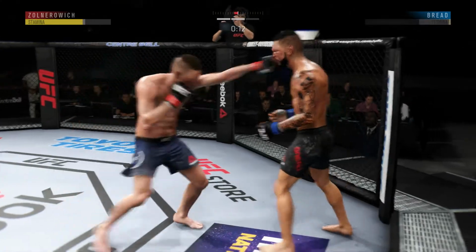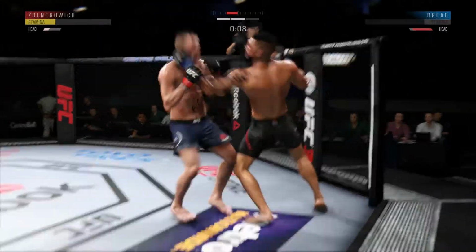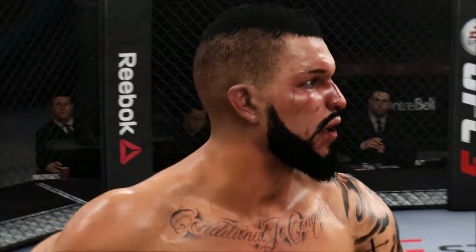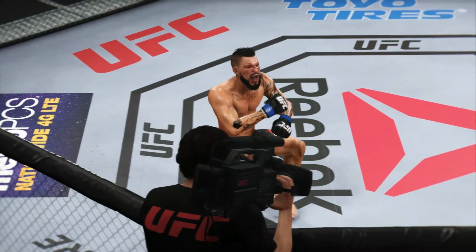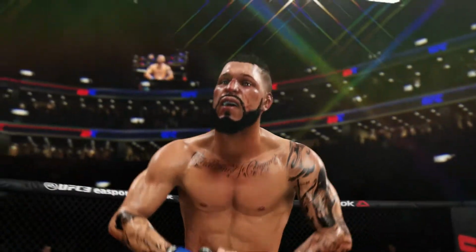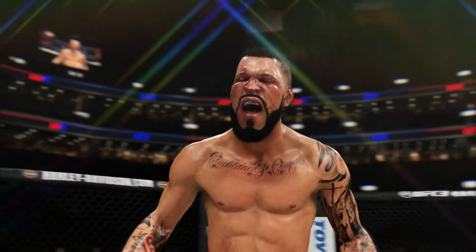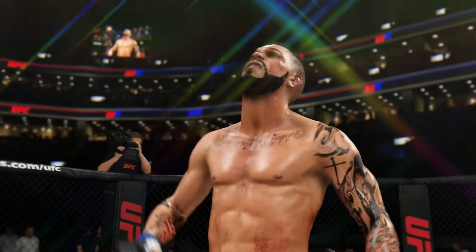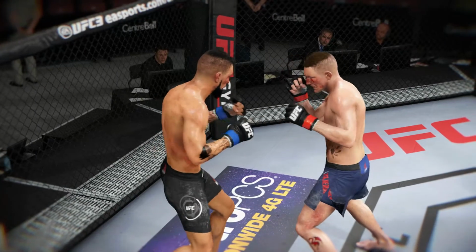Battle for position here. He's doing a really good job of timing these shots. Oh, he's out! Just as the round was ending. Wow, so how about that? Just before the end of the round, he lands an absolutely huge shot to drop his opponent. The referee wisely jumps in furiously to stop the fight.